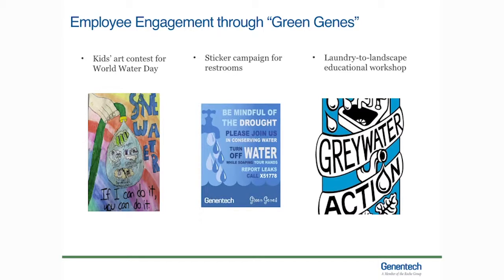We try to use all of our sustainability initiatives as a way of educating our employees about the impacts they have at home. We want them to be good stewards of the environment, both at work and at home. If you think about it, we've got 13,000 employees, and their impact at home is actually bigger than what Genentech's impact is. So if we can use our voice to talk to all of our employees about the importance of water efficiency, we can accomplish a lot.